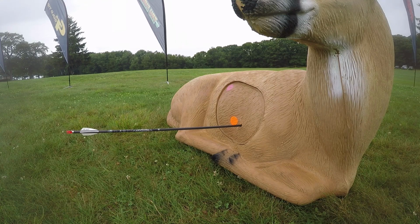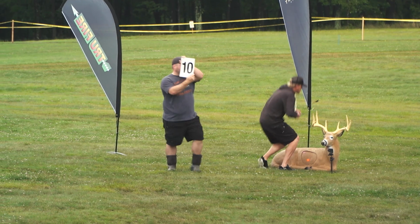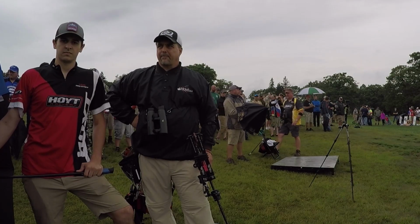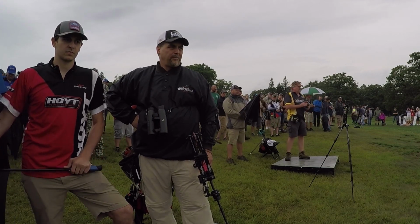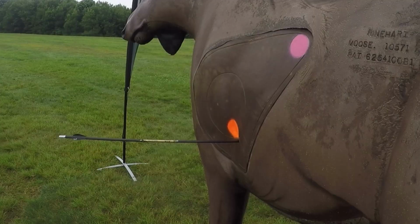So here we go. Tony Taza on the bedded deer with a 10. Expected Tony to be a little bit more aggressive out. He shot at 2 14s, but unfortunately, he did get one. I think he got the 14 on standing bear, but he missed a walking black bear. Yep.